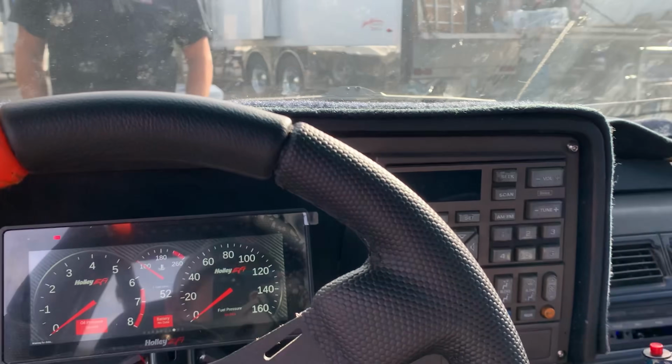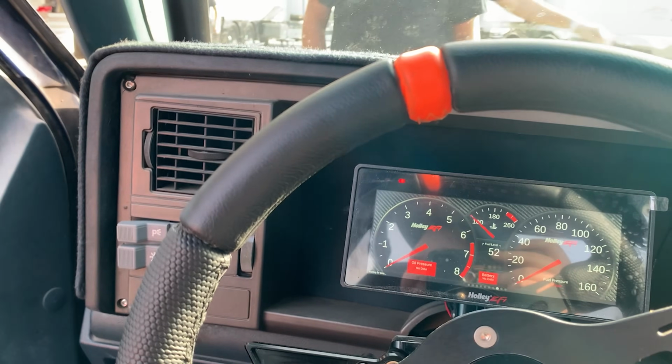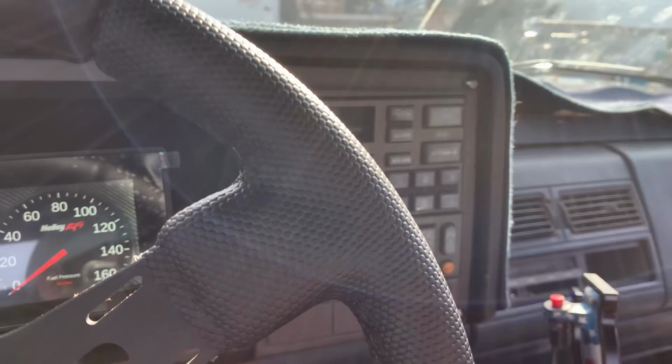Alrighty guys, we're sitting in the rig. Just fired her up. Doug is like, just fire it up real quick. We fired her up. She's ready.